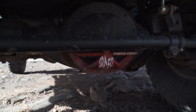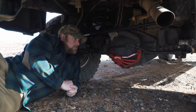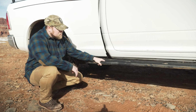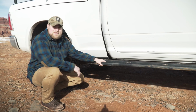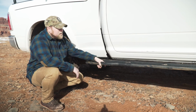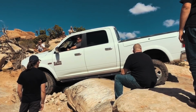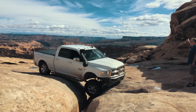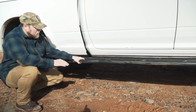Front and rear diff plates are both Purple Cranium Spiders. Not only do they look badass, but they have taken a hell of a beating. So, the next most obvious thing on my truck other than the 37-inch tires are these White Knuckle sliders. These things have been great, and they have taken a lot of abuse from me, as you can tell. Let me tell you something. This is worth the money. Absolutely. Has taken the entire weight of my truck.